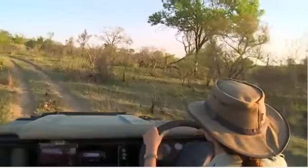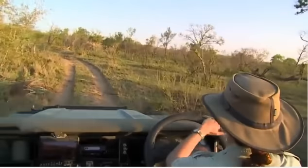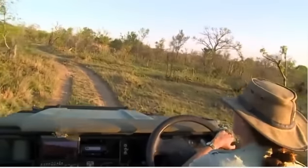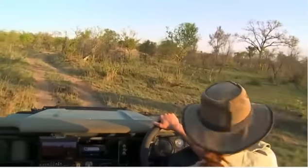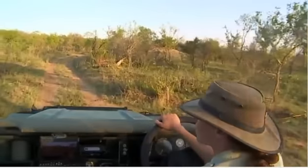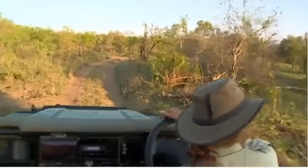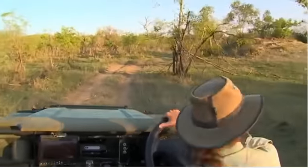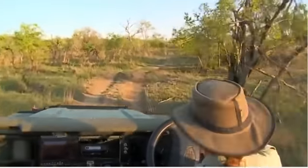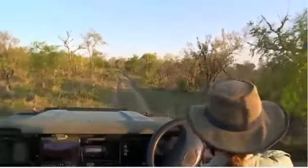Around onto First Windmill Road. I think the name choice there is fairly obvious. Continue our search for signs of life on Arethusa. So far, I think the squirrel and the dwarf mongoose might be the only... Oh, and an impala. We did see an impala. I think all of the animals have gone to ground in this heat. They're all hiding in the shade somewhere.